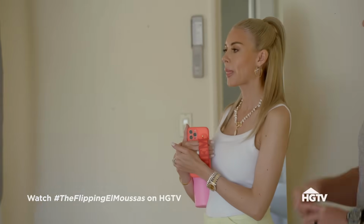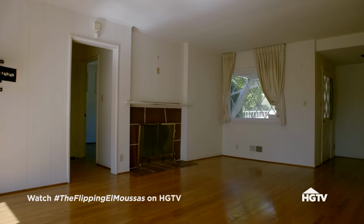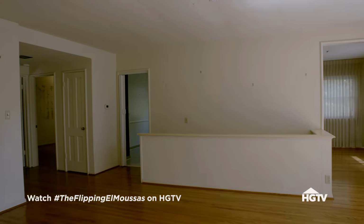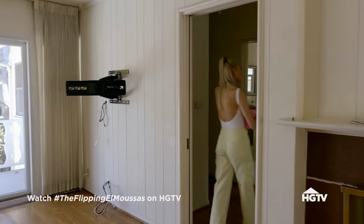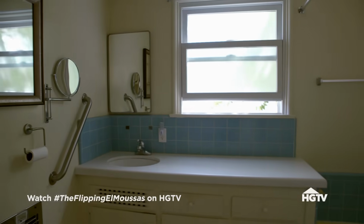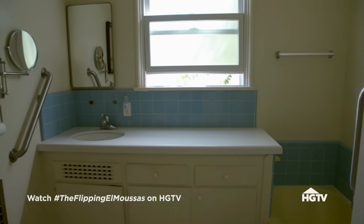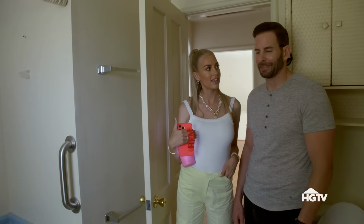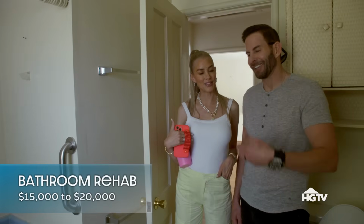Okay. So fireplace, I think we can do a really neat fireplace here. Build the fireplace up so it elongates it, makes it look bigger. I feel like this whole back wall should be an accent wall. Oh, I love the accent wall idea. So what's back here? So this is a bathroom. Oh, this is nice. All right. Really old school tile. So it's big enough, we can do full-size shower, double vanity, toilet. So to make this bathroom real nice, probably 15, 20. I would say for me, it's probably 10 to 12. For you, it's probably 15 to 20.